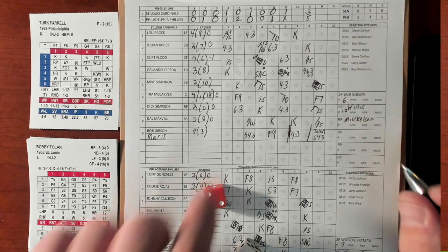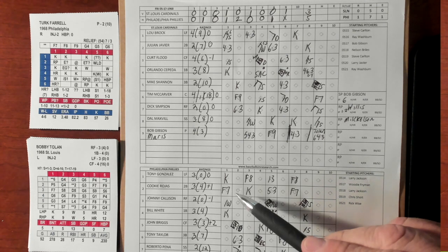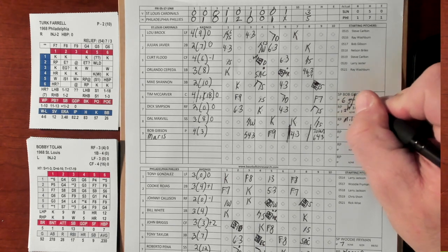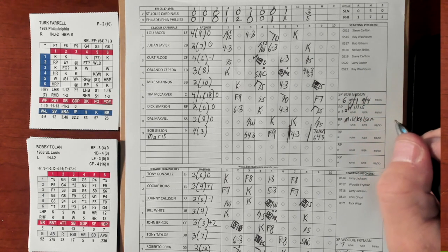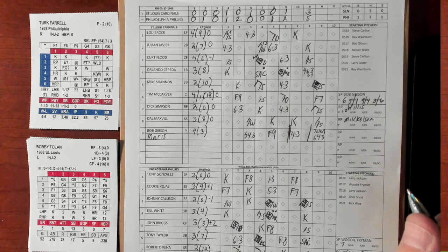Let's check Gibson's stats. He went 6 innings. Gave up 5 hits, 1 home run, 4 runs, 3 walks, 6 strikeouts. All right, so that wraps it up for Game 8 in the Bob Gibson replay.